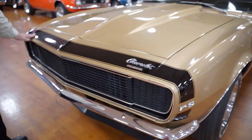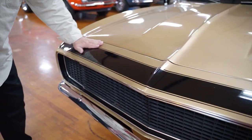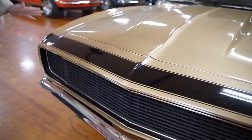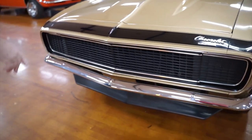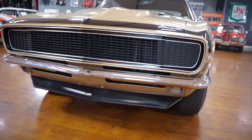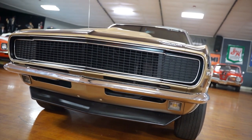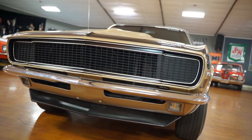It has the correct style bumblebee stripe across the front. It's been cleared over. You can see it, but you can't feel it. So the car does have a base coat, clear coat finish to it from what I can tell. It is an RS car. This thing does have the peekaboo headlights on it, and they are functional. The front valance underneath the bumper is nice. There's no pull marks or anything on it. Of course, it does have a spoiler on it. There are no breaks or tears whatsoever on the spoiler.